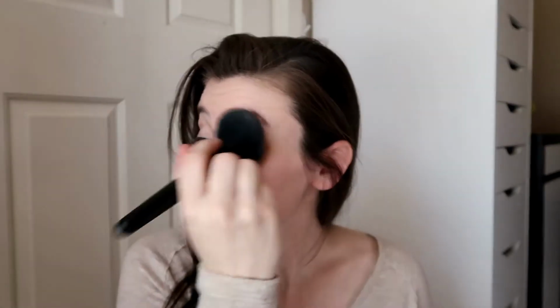But yeah, it's just a little complexion brush, and this is a powder foundation, and I just go in and I just swirl it and throw it on. I am not perfect about it. I don't try to be perfect about it. It's just powder, and I just throw it on my face.